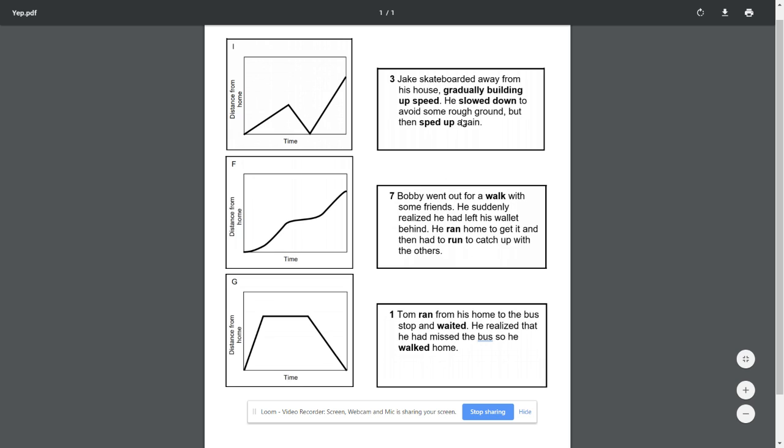All right, now let's try to match it. Jake skateboarded away from his house, gradually building up speed. He slowed down to avoid some rough ground again, but then sped up. So this one, you've got to know that he's changing speed. It says gradually building up speed. Well, which one would that look like? Also, he's never going back home. So the only one that fits is F, but let's make sure that that makes sense.